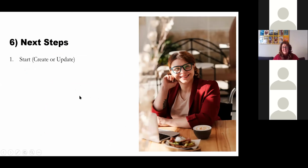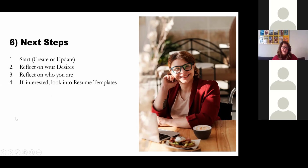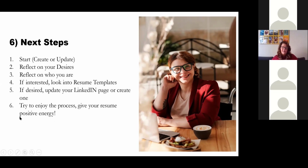Next steps is to start, to create, or I loved Chastity's word earlier, upgrade the resume, reflect on your desires, reflect on who you are, and also look at resume templates, which I'm going to share with you in just one second. Update your LinkedIn if you have one or if you'd like one to create, and enjoy the process. Put positive energy into creating or upgrading your resume because I'm confident that you will receive benefits afterward. The more positive energy you put into it, the better that process will be.